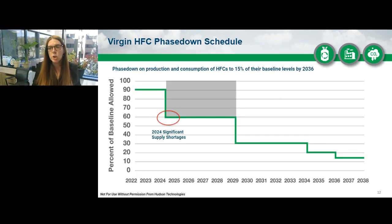Many of you may have seen this chart. There's been a lot of conversation about the AIM Act over the last 2 or 3 years. Again, the AIM Act is basically focused on phasing down virgin HFCs. It does not require a restriction on the use of recovered or reclaimed refrigerant. In fact, it promotes the use of reclaimed refrigerant.